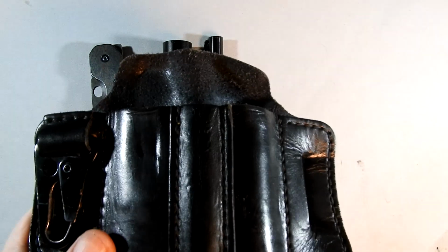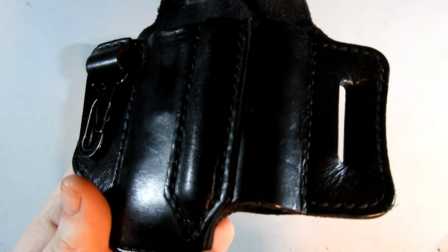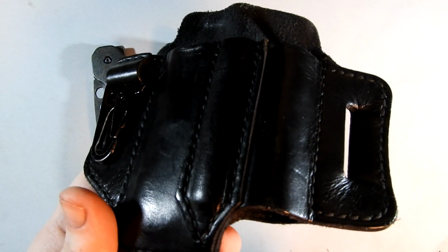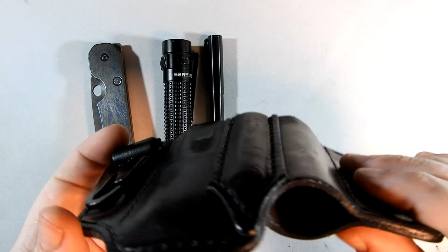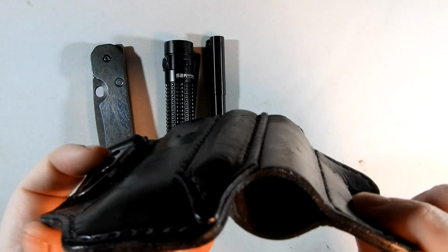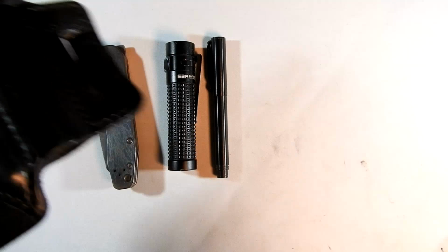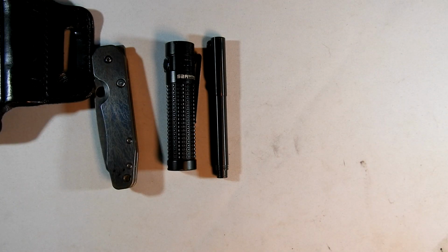In the TaleofKnives, this one specifically, the pen is captive. There are other ones that have a hole through, like for the flashlight, but for the pen. So for larger pens, it'll come out there. But this one is sealed.